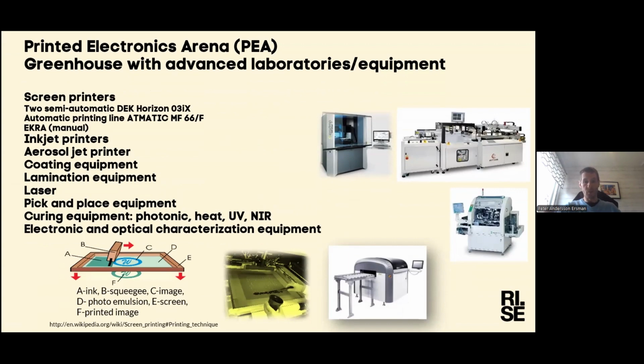Print Electronics Arena, or PIA in short, is where we mostly are working. We have other labs as well, operated by Linköping University, but this is where we mostly do our work. And here we have, I should say, the screen printing is really the workhorse, or the major technology we are using to deposit materials. So we have two semi-automatic deck screen printers with high alignment accuracy and so on, which you need especially when you print multi-layer devices.